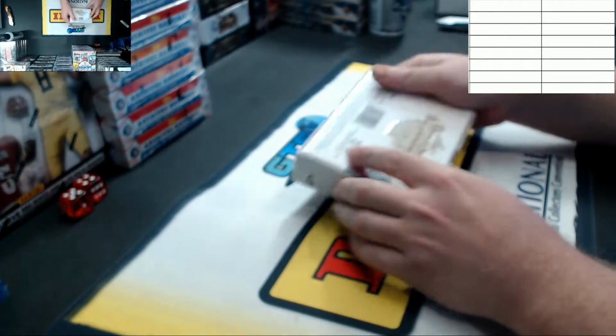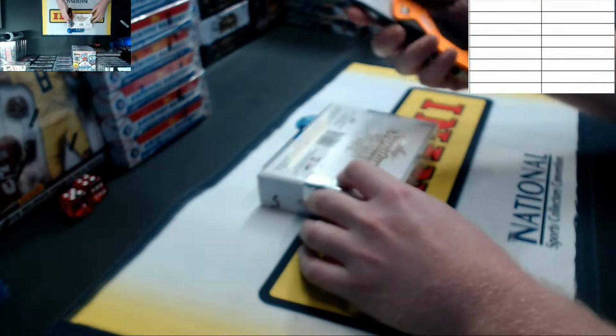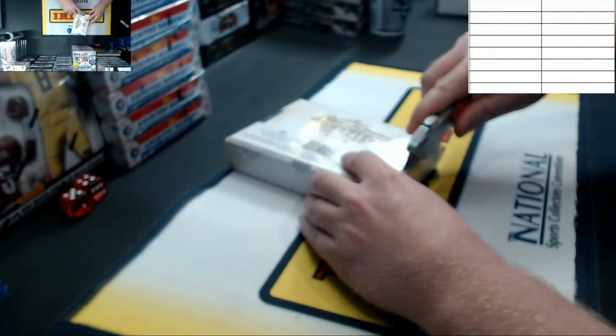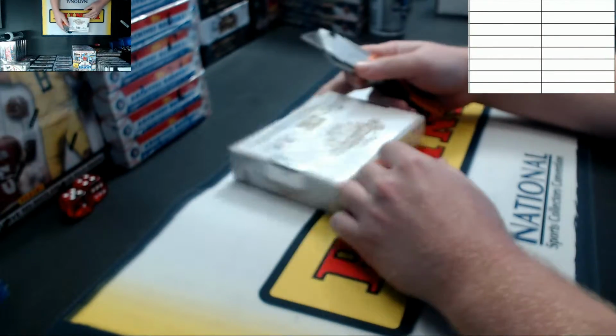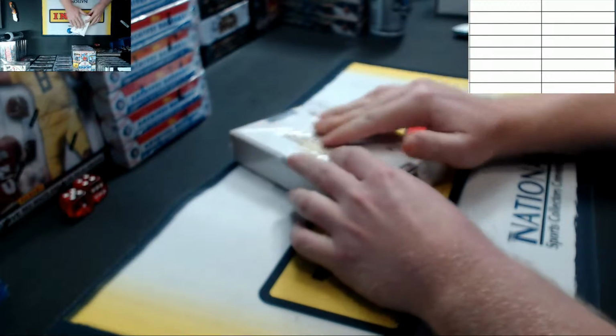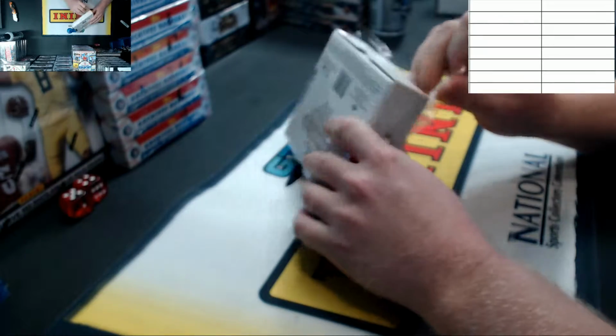All right, box 5, good luck, everybody. Let's pull some heat. Yeah, they shot one of them.